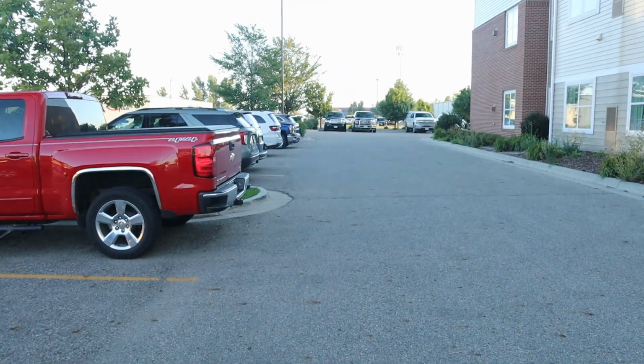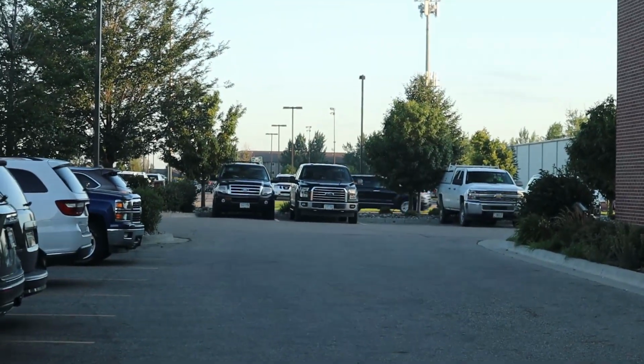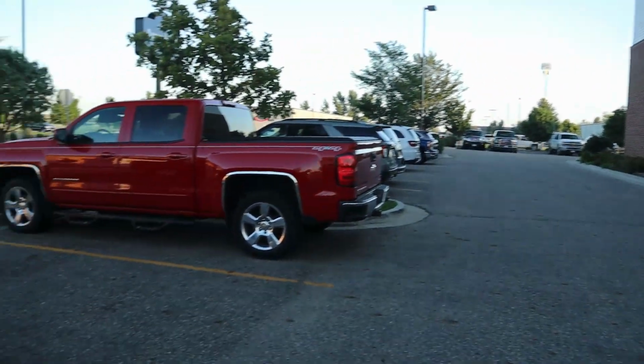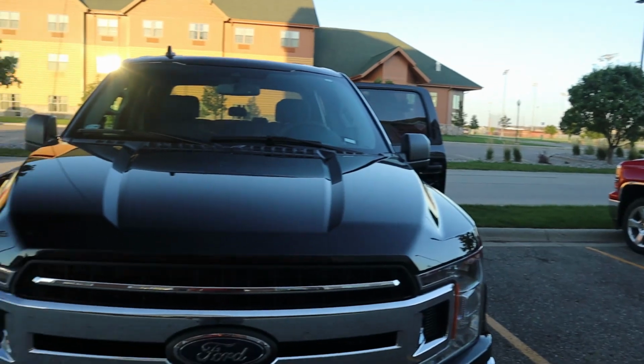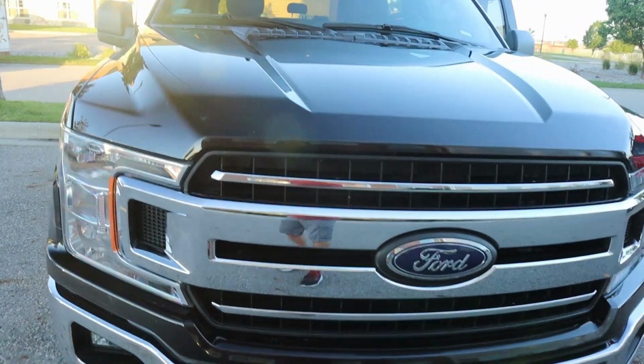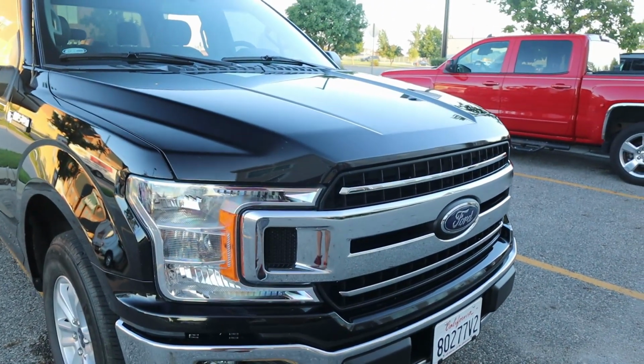And if you look at the parking lot, there's another F-150 right there, not even sure what that is. So that just shows you that there's tons of them on the road, and they're super popular. Now I would show you the engine, but I'll talk about the engine when we get inside, because it is mighty dirty.